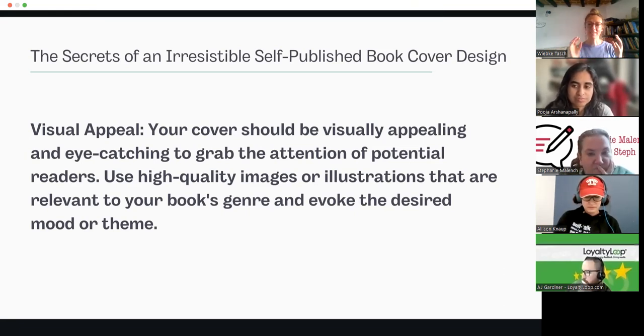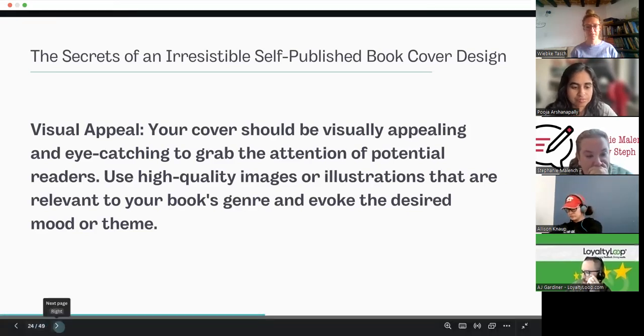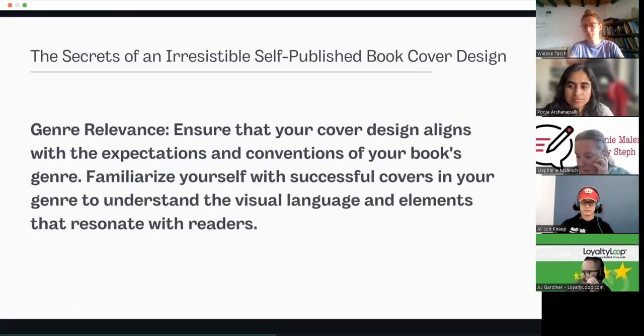Because like I said, if you put so much work into a book, don't save money on the cover, because this is really your door, your threshold to reaching people. The cover design and the right keywords, actually. Genre relevance. So this is also super important.